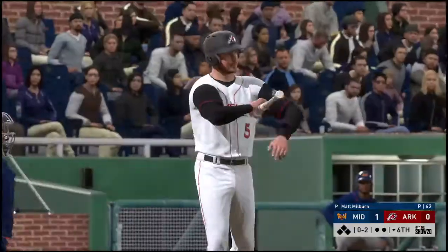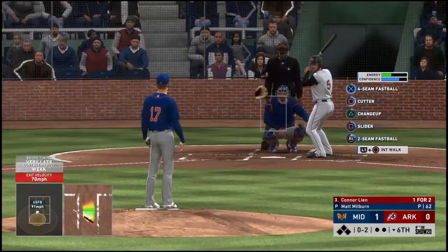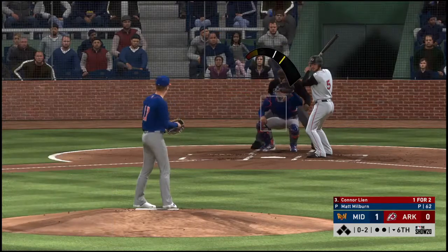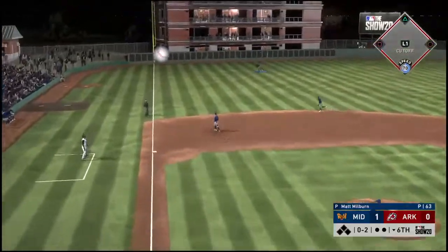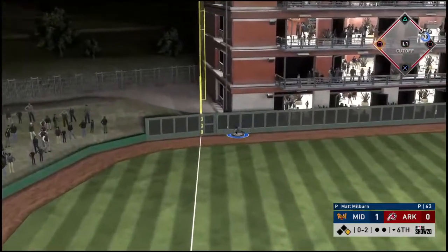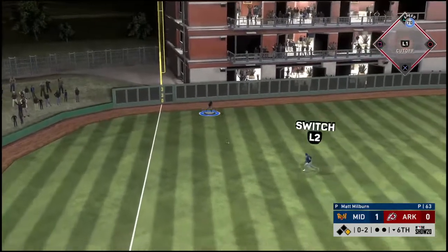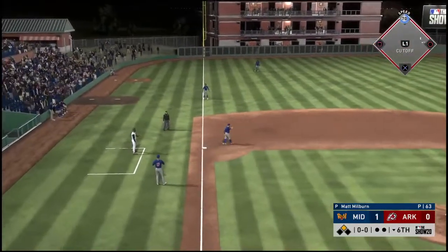Count remains at 0-2. He got a mistake right there, but missed it. Can't foul that pitch off in a big spot. 0-2 count. Heater caught too much of the zone. Swinging, a ball hit high in the air, deep down the left field line. This has plenty of carry, but that'll stay in the park as it's off the left field wall. And he will pull into second with a leadoff double.